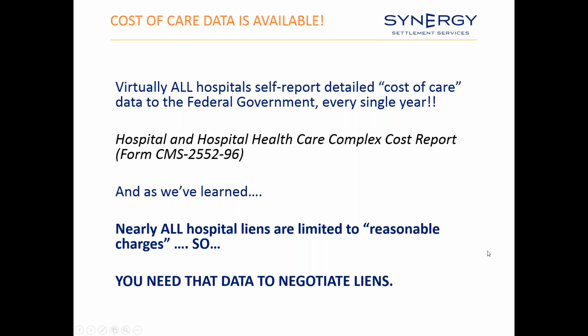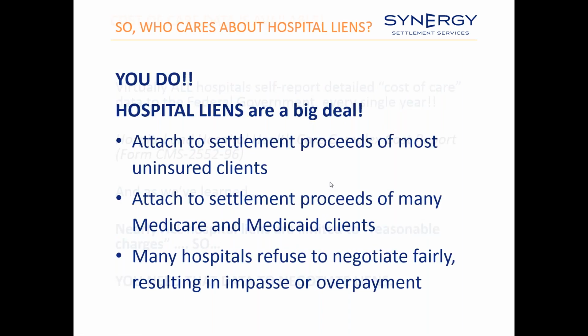So if almost all the hospitals are limited to reasonable charges, you really need this data in order to negotiate your hospital liens. And you might ask, well, do we really care about hospital liens? And of course, we know that you all do. Hospital liens are a very big deal when it comes to personal injury settlements. They do have to be taken into consideration from the beginning of your case so that you are aware that this lien is going to come out of the recovery.